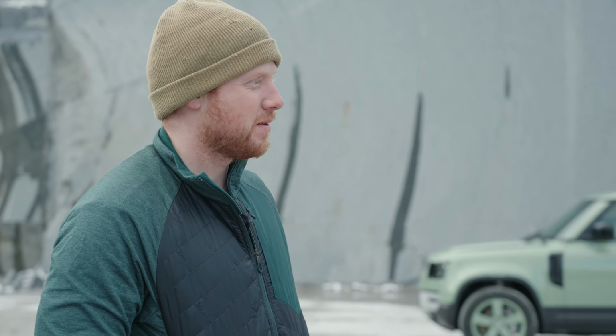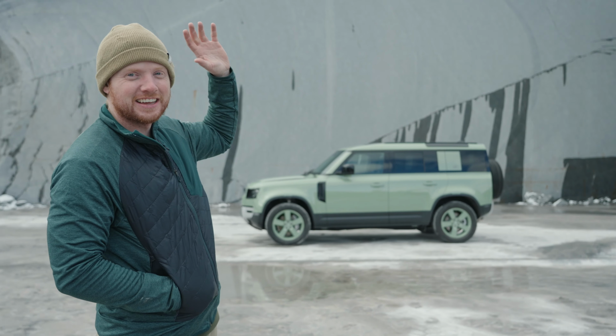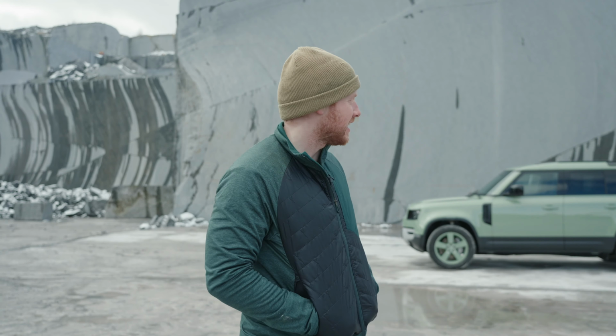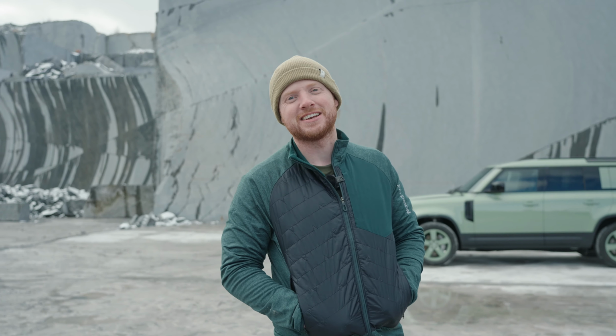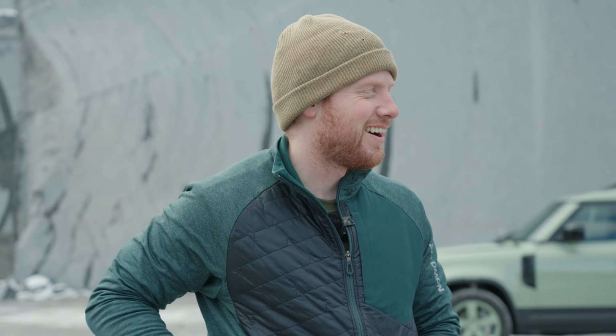We were called up by Land Rover Norway. They had this beautiful 75th anniversary edition Land Rover Defender. And if you know anything about me, you know Defenders are near and dear to my heart. I do own an older Defender. This is a paid commercial shoot, but this part of the shoot is not paid, so we're not bought out. But anyway, take anything I say with a grain of salt because I'm just happy to be here.